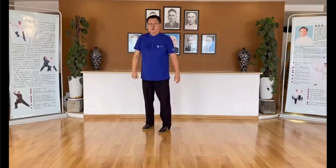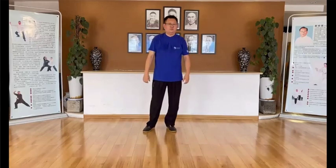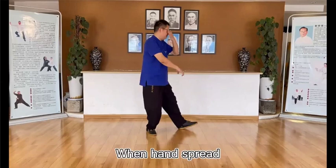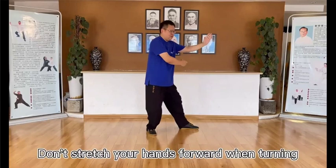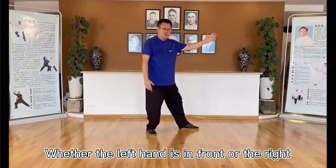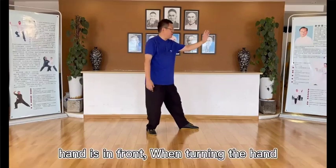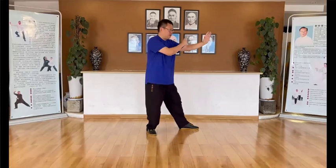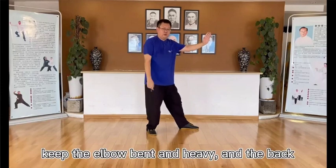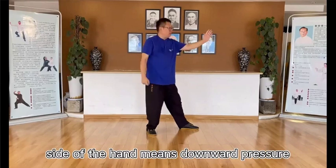Pay attention to the following tips in this action. 1. Hand spread. Don't strain your hands forward when turning, whether the left hand is in front or the right hand is in front. When turning the hand, keep the elbow bent and heavy, and the back side of the hand means downward pressure.